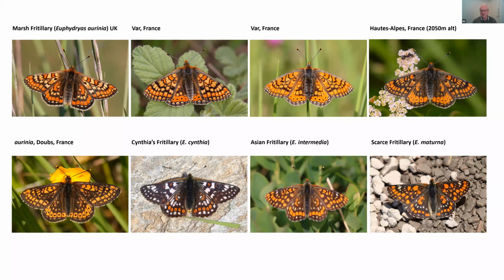And I've included, just for completeness, because this is a particularly appealing group, the Euphydryas group, of which there are four in France. The iconic Cynthia's Fritillary, bottom row, second left. This is a male with the white markings replacing the usual orange markings. Asian Fritillary next along, which is beautifully coloured. It's very rare and localised in eastern France, another high altitude species. And its lowland cousin, also eastern France, is the Scarce Fritillary, which you can see the similarity, but they don't fly together. Asian Fritillary is usually 2,000 metres plus, and Scarce Fritillary is very much a lowland species.